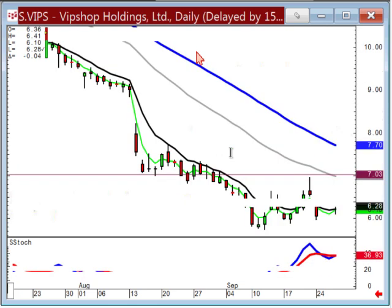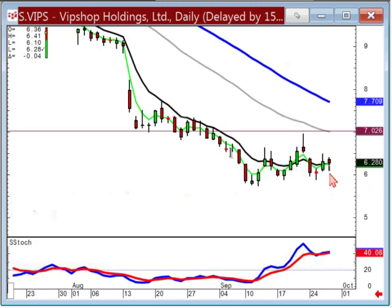VIPs, you can still be buying this one. Notice your morning star signal on the support level. Where do you think your next likely target's going to be? Right at the top of the channel, or at least back up here to the 34. And if it goes through there, next target is the 50. If it goes through there, next target is filling the gap up here.